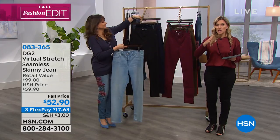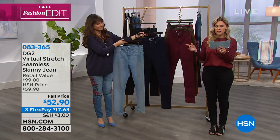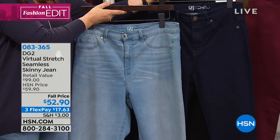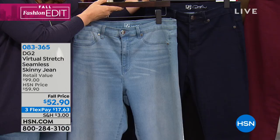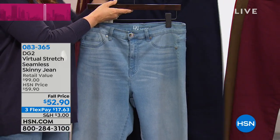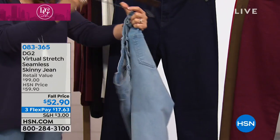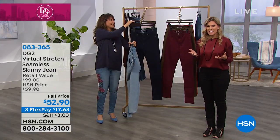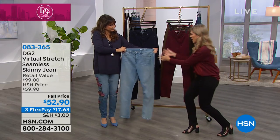Again, once again, let's talk about sizing. 2 through 16, 16 women through 24 women's. We've got 3 inseams, petite 27 inches, average 29 inches, tall 31 inches. It's a cotton poly span, very rich blend, and it's on a fall price, $17.63 to get that magic.